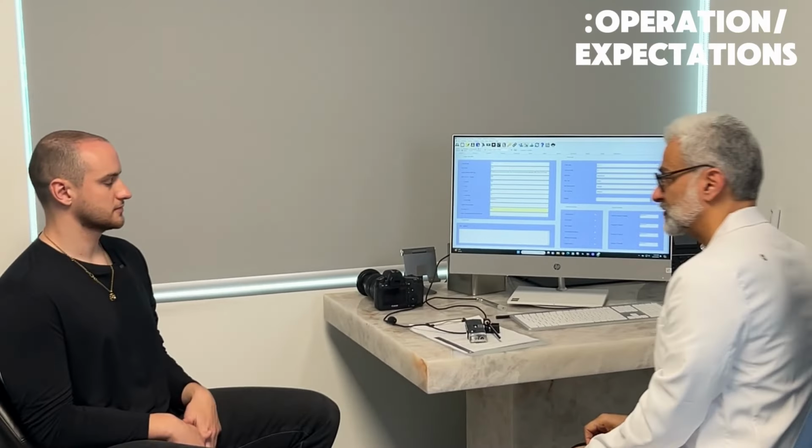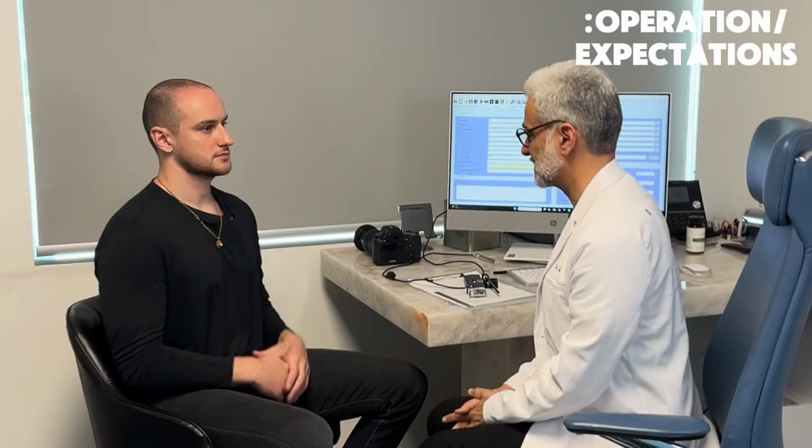The procedure that we do for somebody like you is called follicular unit extraction. In your case, it's going to be a 2-day procedure, but each day is pretty much similar.